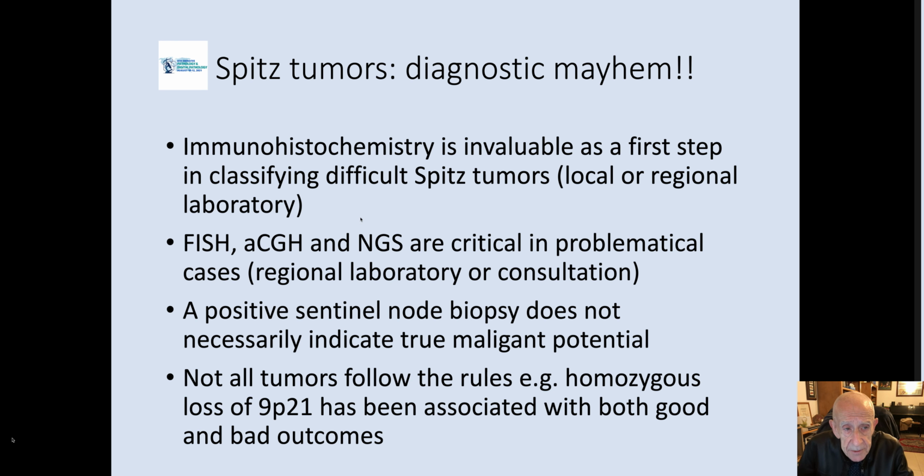So one of the things that I had to change my mind about is the importance of immunohistochemistry. It really is very, very useful in any tumors where there's diagnostic difficulty. That's not to say that every Spitz nevus needs immunohistochemistry, but sometimes they do. And as I'm dealing with an international audience, if you don't have this available at a local level, I would suggest perhaps you could get a regional laboratory to sort this problem out. And the same thing applies to FISH, aCGH, and next generation sequencing. In the really difficult cases, you may well need these tests, and that can probably be set up on a regional basis, or sometimes even a consultation will do it for you free.